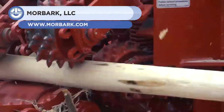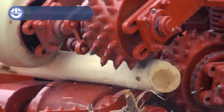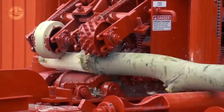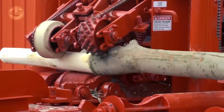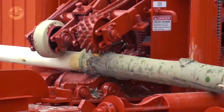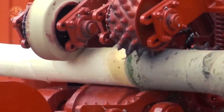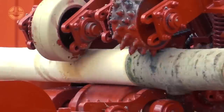Next, we have the MORBARK Debarker 640. This versatile debarker is made for chip factories and sawmills. It can process both softwoods and hardwoods. Using front and rear yoke components that are movable, the operator can appropriately center large or small diameter saw logs on the cutter head. The hydraulic system decreases or eliminates shock loads on all machine operating elements, minimizing downtime and maintenance costs.